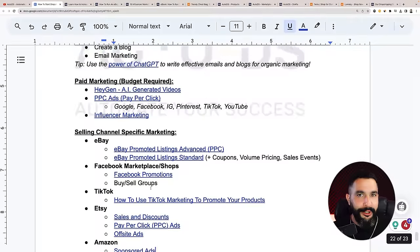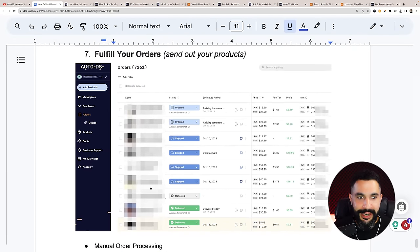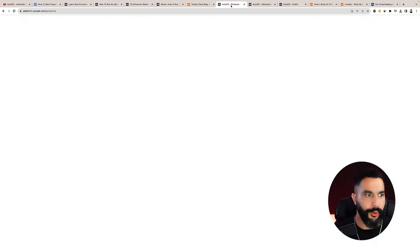Now, after you've marketed your products correctly, it's inevitable you're going to finally start making your sales. And this is where order automation comes in. Now, of course, you can do it the manual method. So you get a sale, all right, cool. You go to your AutoDS account and you can just check out this screenshot right here, or I'll actually show you what the real deal looks like.